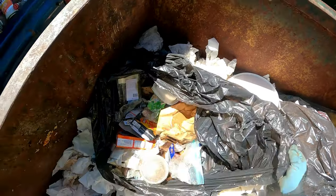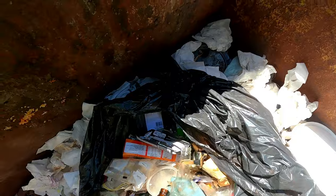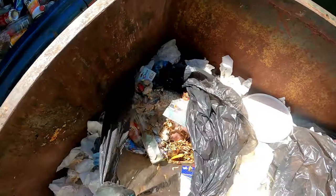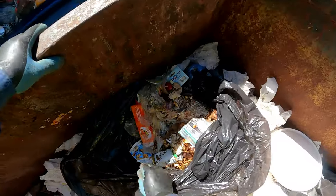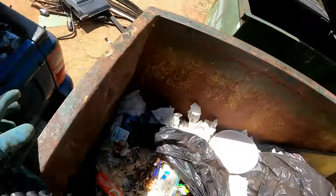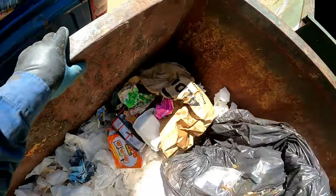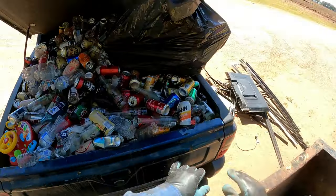Can there. Ah, slippery suckers. Oh, now I know why it's slippery. Silly carp. That'll be stinky by next week. Really potent, that. Old stinky carp.